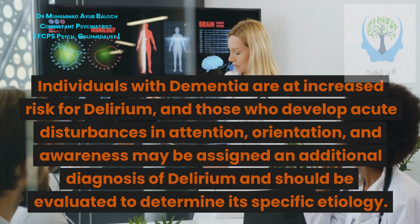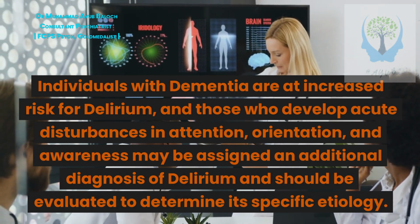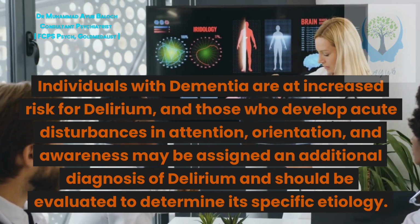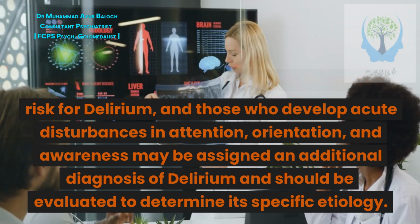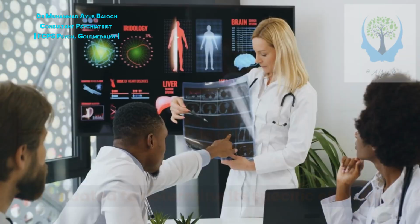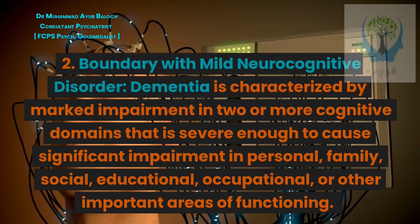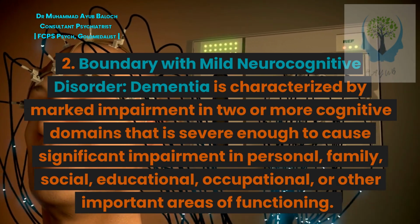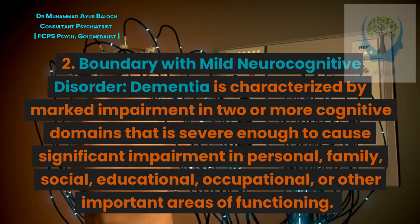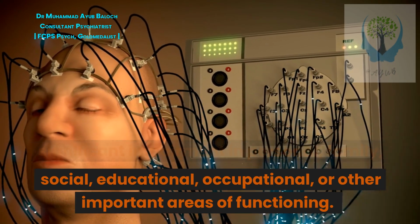Individuals with dementia are at increased risk for delirium, and those who develop acute disturbances in attention, orientation, and awareness may be assigned an additional diagnosis of delirium, and should be evaluated to determine its specific etiology. 2. Boundary with mild neurocognitive disorder. Dementia is characterized by marked impairment in two or more cognitive domains that is severe enough to cause significant impairment in personal, family, social, educational, occupational, or other important areas of functioning.